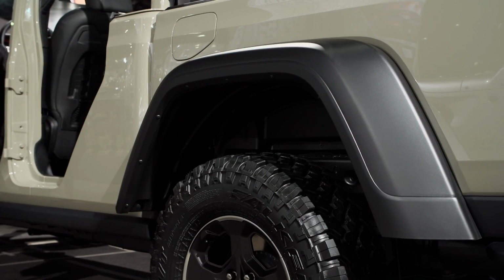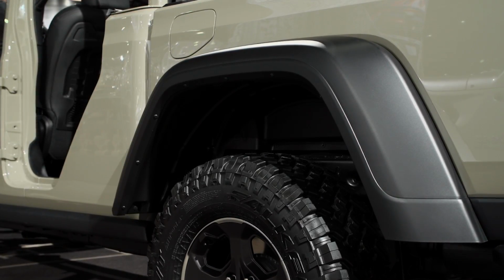I think it's a fantastic story, what Jeep is. Even the name, no one really knows where the name came from, and I hope we never find out. Yeah, a mystery. I like that. It's just a unique part of the brand.